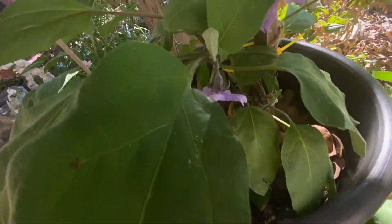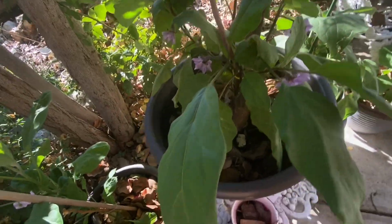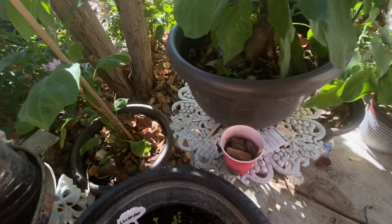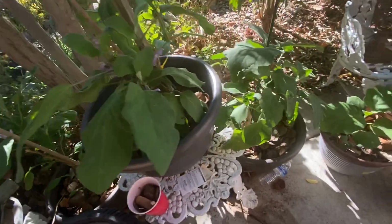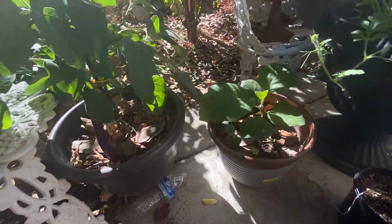I got lots and lots of eggplant coming. There's lots of blooms on here. They don't seem to be affected by this heat too much. There's a lot coming on here, and even if you look inside of here, I had stuck some celery, and it seems to have been affected by the heat. Eggplant coming along pretty nicely in there.